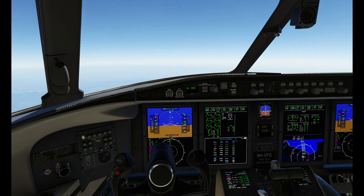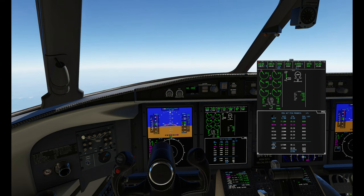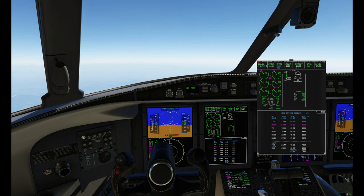Okay, so if we look here at our flight plan progress, we can see our fuel burn at Mepip is around 9310, and at the moment we're running at 9340, so that's very, very close. So we're doing very good. We already have enough fuel on board to make it to Bangkok, Suvarnabhumi, and of course to continue on to our alternate at Phnom Penh in Cambodia. That will be perfectly going according to plan.